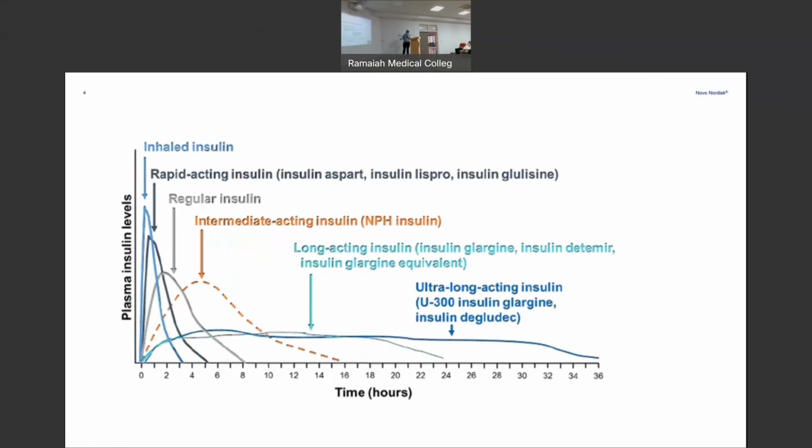Now coming to the newer insulins, that is the rapidly acting insulins, that is aspart, lispro, and glulisine. They act within 15 to 20 minutes of the injection, and the duration of action is around 4 to 5 hours. And inhaled insulin is still in the pipeline, but as of now, we are discussing rapid acting insulins.